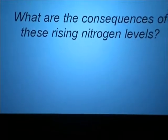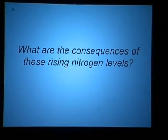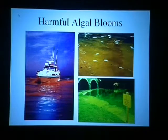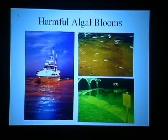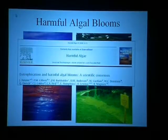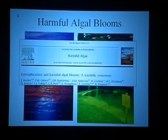So what happens when we have the levels of nitrogen increasing by 40 to 200% in the groundwater and development increasing the nitrogen loading into our South Shore bays? Well, we know one definite consequence is harmful algal blooms. And that's an issue globally. I was involved in a project that was initiated by the EPA to come up with a consensus on what we know about nutrients and harmful algal blooms. And it's hard to get consensus among scientists, but the consensus is that nutrient loading is promoting harmful algal blooms. And that's certainly also the case here locally.